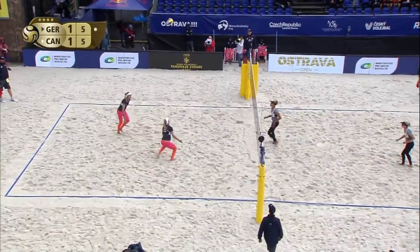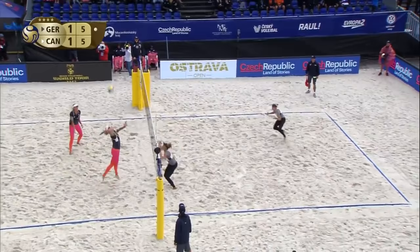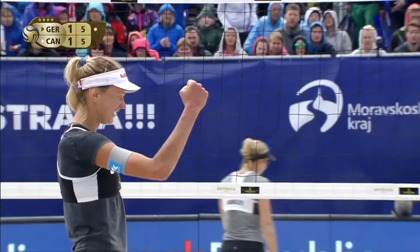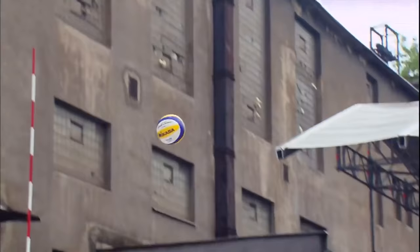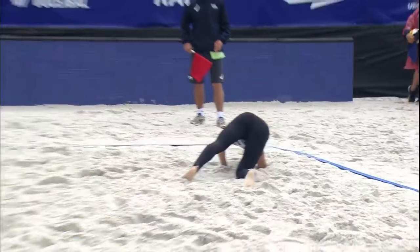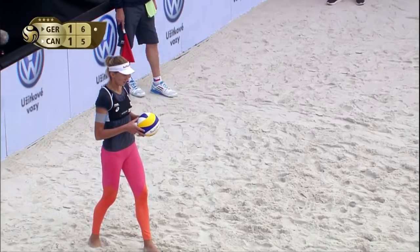Kozuch still alive. Early celebration from the Germans was unwarranted. Here comes Borger once more. Oh, Bansley left it and she shouldn't have. She had the hand, she had the position to keep the ball alive. And rather a major error in the end after all that effort from Heather Bansley. See here, don't leave it. She didn't. It's out, it's in. She thought it was out, it wasn't. 6-5, Germany lead.